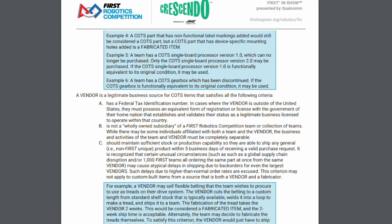Vendors should maintain sufficient stock or production capability so they are able to ship any general, i.e. non-FRC unique production product within 5 business days of receiving a valid purchase request. It is recognized that certain unusual circumstances, such as a global supply chain disruption and/or 1,000 FIRST teams all ordering the same part at once from the same vendor, may cause atypical delays in shipping due to back orders for even the largest vendors. Such delays due to higher than normal order rates are excused.